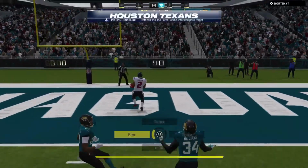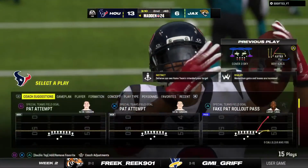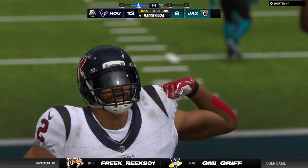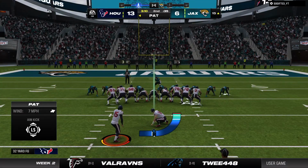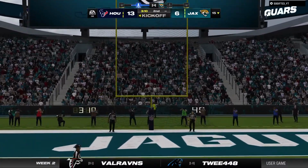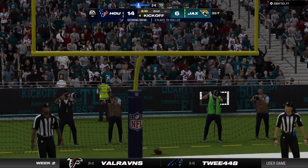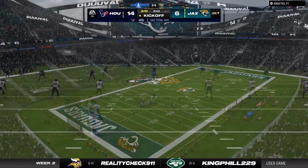Oh, he's got a man wide open, complete. Touchdown, Houston. A great effort there. His 2nd touchdown on the season. And they are able to add on to their advantage. Fairbairn good with the extra point. And the lead is up to 8. Texans 14, Jaguars 6.